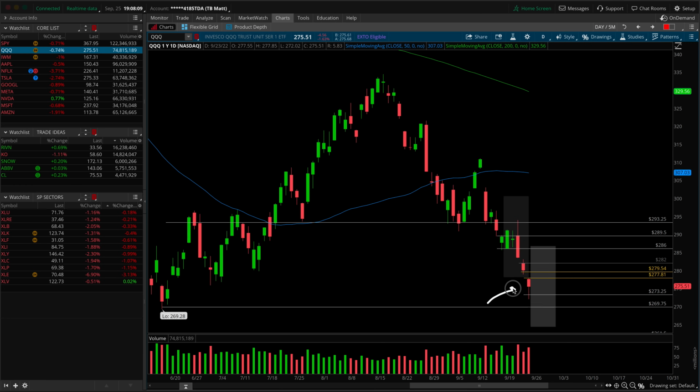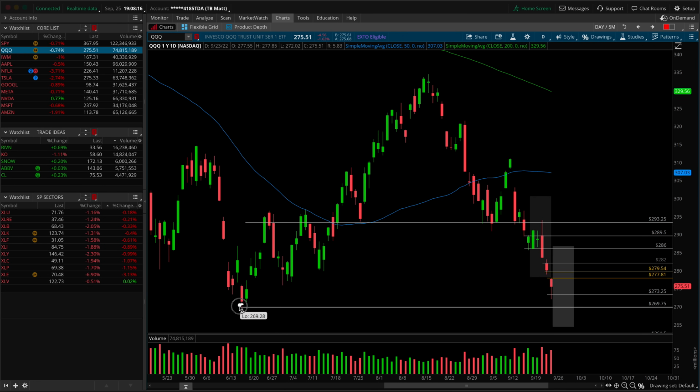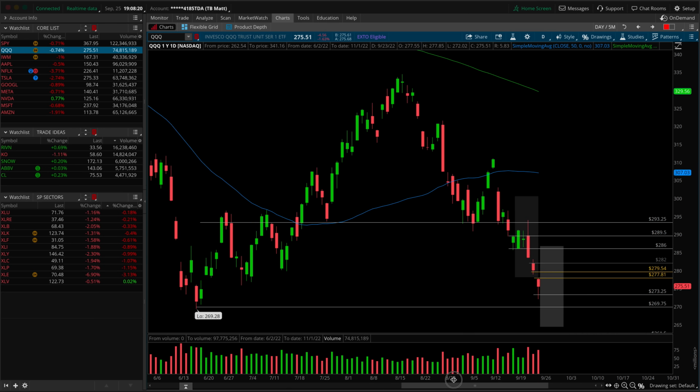Certainly, yes, psychology of the hammer, it would imply that maybe we see some dead cat bounce here, 100% retracement, yes. Very, very nuanced. This actually did not come quite as low as the S&P 500, right? So just a small takeaway there.